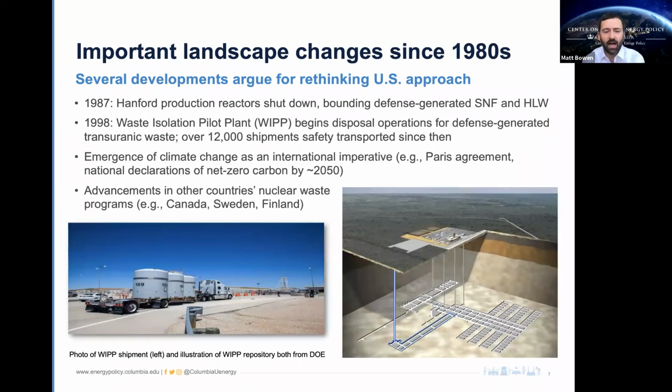I would argue a lot has changed since the 80s when the act was set up. I believe in '82 when it was passed, the defense inventory, we were running these production reactors. That may have actually even been the larger inventory at the time. It was certainly still increasing, but those have been shut down now, producing a relatively bounded defense inventory. We've also seen the opening of a deep geologic repository, just not one that was done through the Nuclear Waste Policy Act. The Waste Isolation Pilot Plant in New Mexico began disposal operations for defense-generated transuranic waste over 2 decades ago. It's a less radioactive form of nuclear waste. And they've successfully transported over 12,000 shipments to the site. I think Melanie will talk a little bit about that.